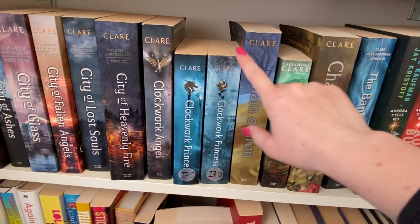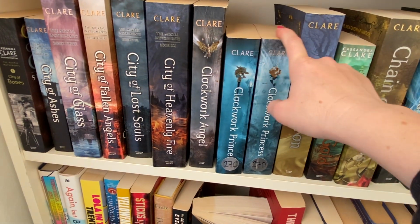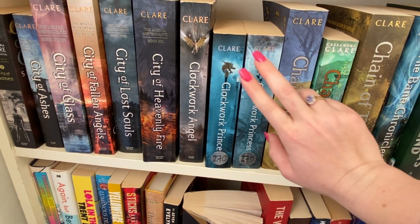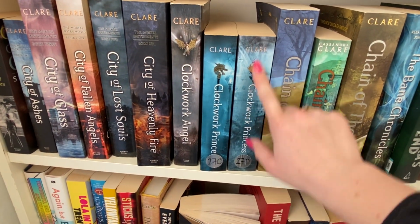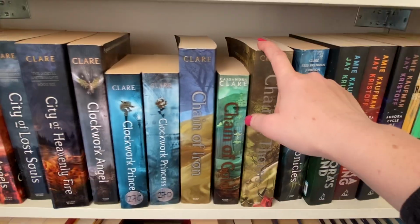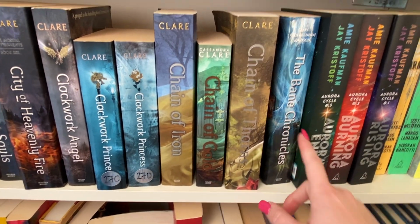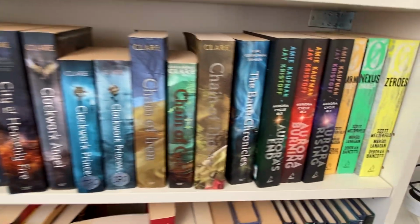And then I've got Clockwork Infernal Devices, Clockwork Angel. These ones are shorter because they're a bit older. Then I've got this trilogy. I know it's out of height order, don't come at me. I've got the Bane Chronicles. I haven't read that, but I really want to. So that is all of my books there.